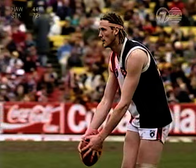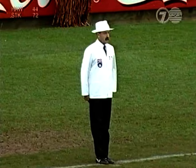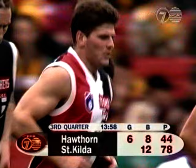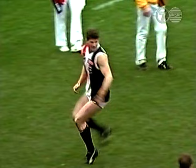Peter Everett is normally a pretty good kick for goal. This will make it hard for the Hawks if he kicks this. And he sneaks it in, I think. Yes. So after great play by Harvey, they move further in front. Difficult now for the Hawks. Yes, and his mobility down on the forward line is a real problem. He's kicked the 3 goals.